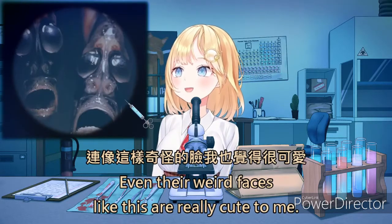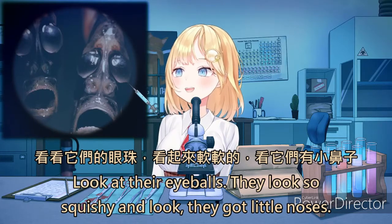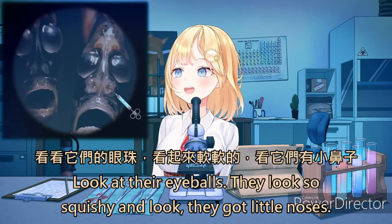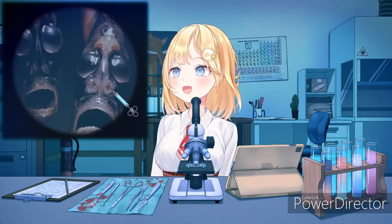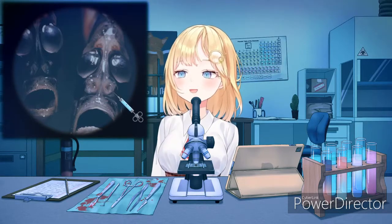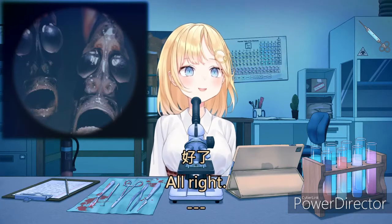Even their weird faces like this are really cute to me. Look at their eyeballs. It looks so squishy. And look, they got little noses. Pug. I like them. Alright.